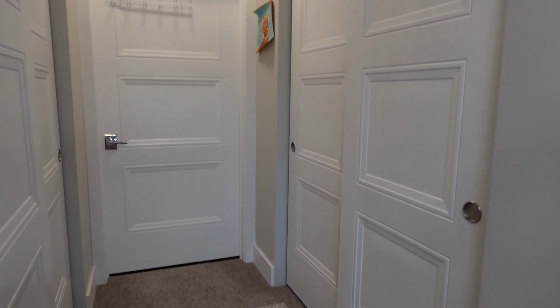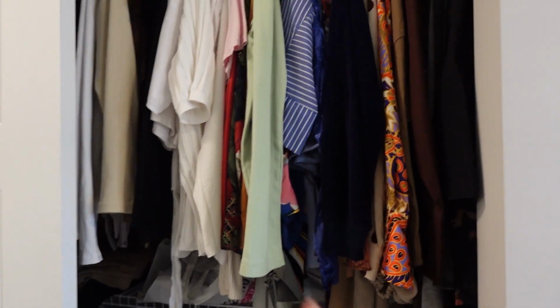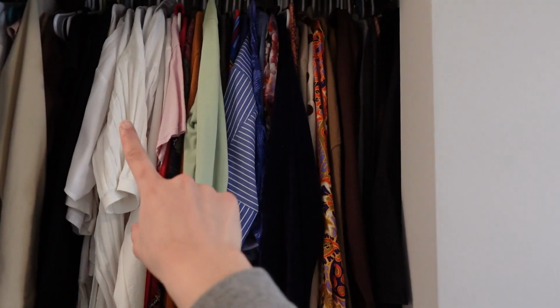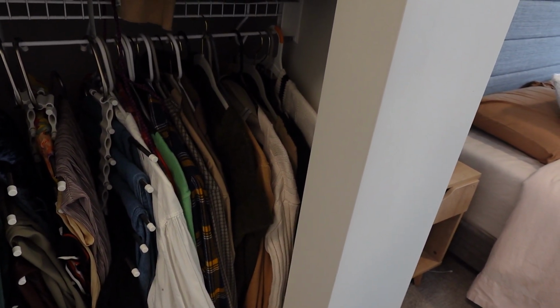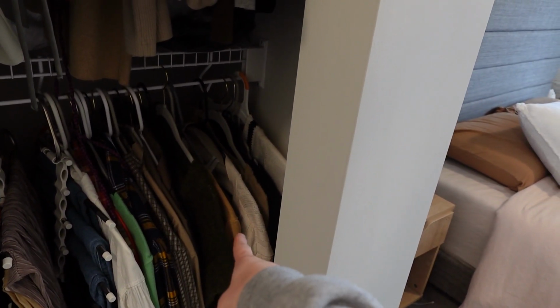This is our main bedroom, so we have closet space on either side here, and these are sliding doors. As of right now, this right side is mainly mine. Up here, from this black shirt section to this white, is my basic shirts. And then here are more, I guess, non-basic shirts. On here, I feel like this is what I'm talking about. It doesn't make sense the way I'm doing this. I have button-ups slash collared shirts, and then I have some sweaters.